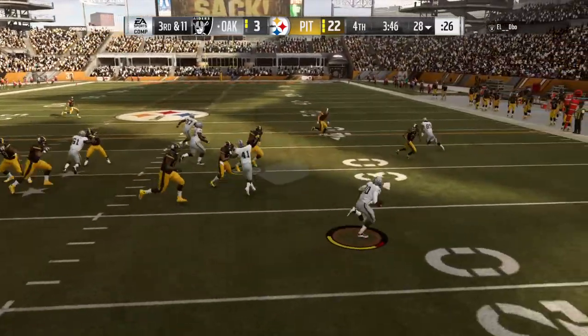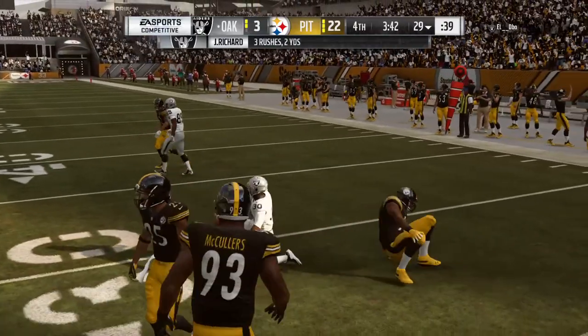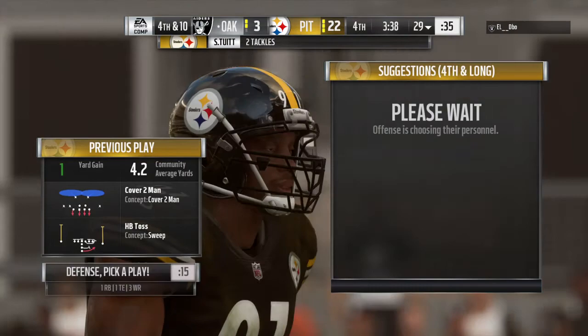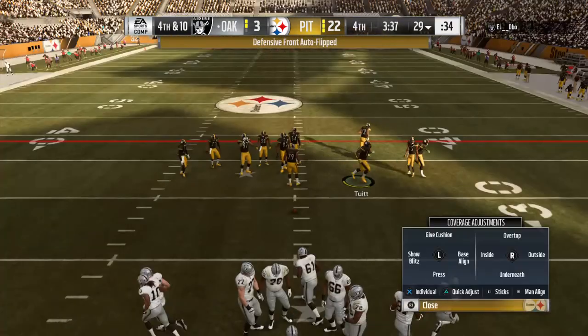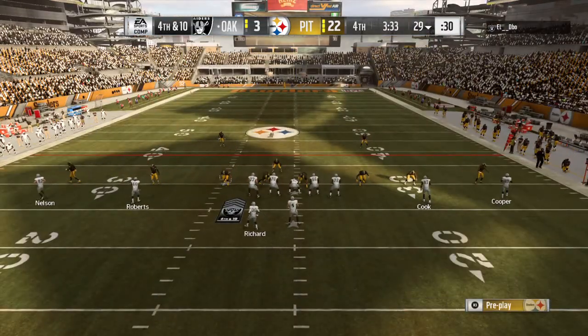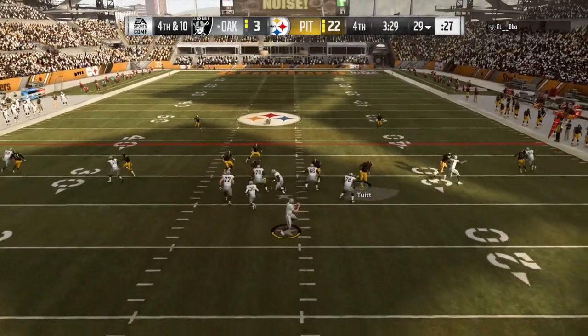Here's a give to Richard. And he showed some fancy footwork on the juke, but then quickly taken down. Just a 1-yard pickup there, and it'll be 4th down. This is what happens sometimes when you abandon the running game. It's hard to get back to it because once guys get out of that mentality of firing out and hitting people, it's hard to get them started again occasionally.